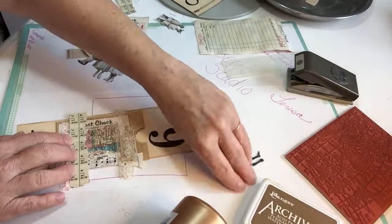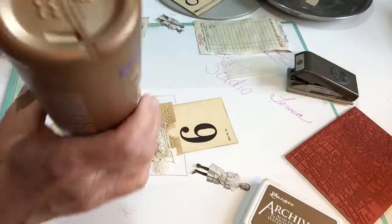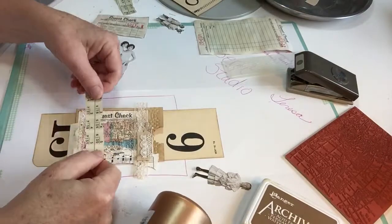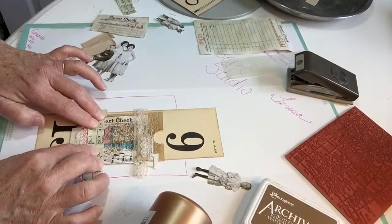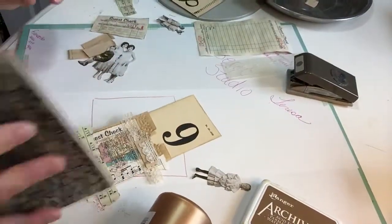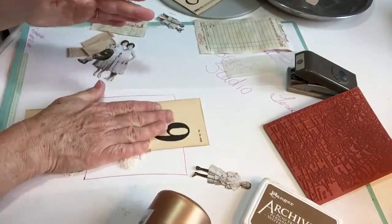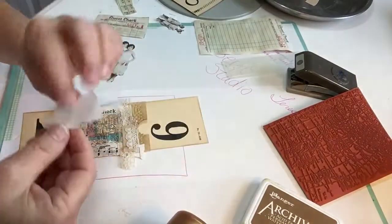Let me see how that looks. Yeah, I like that. All right, so once again, I'm just simply placing a line of glue. It can extend over the edge, and I'm going to set that down. Grab my stamp again. It probably still has some ink on it. There we go. All right, this is what we have. Press down.